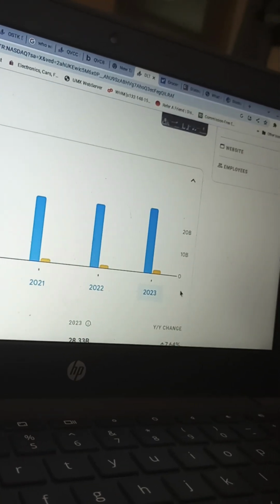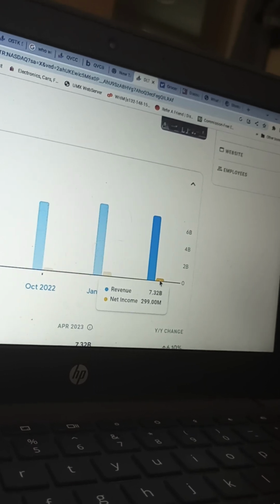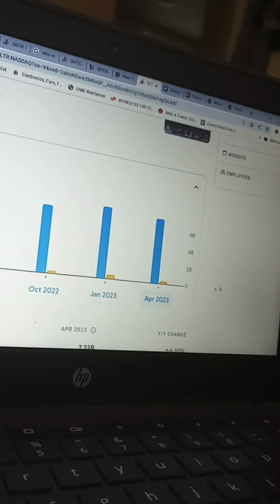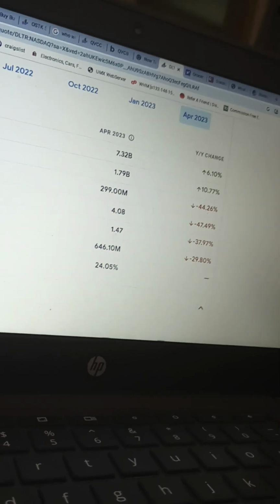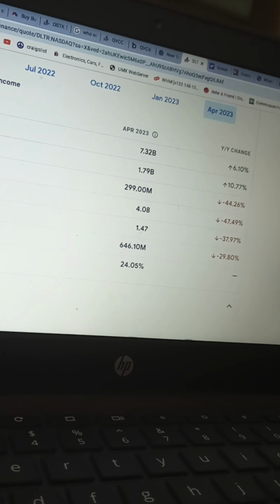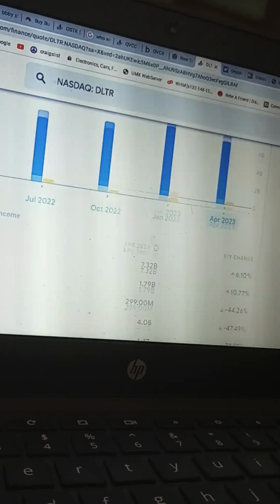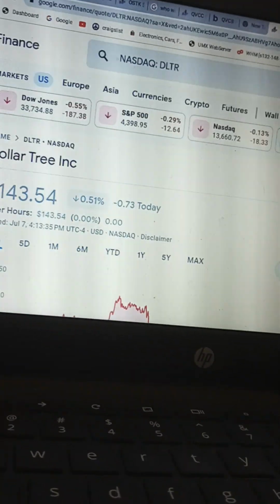And let's see if that's warranting this price. 300 million. I don't know. They have a good earnings per share. Let's see what it is. $1.47. Hey. I don't know, though. Can that possibly be going up? That's a lot of earnings per share. And that justifies the price, $143.